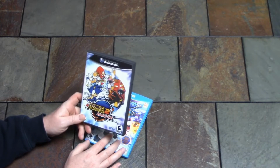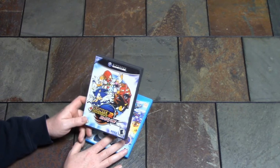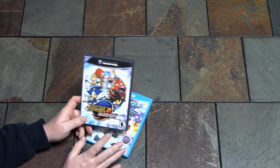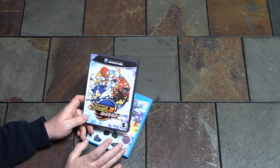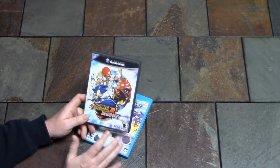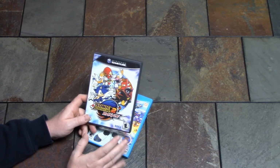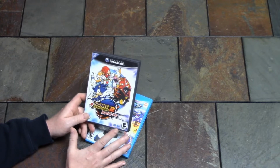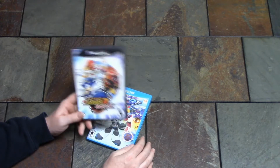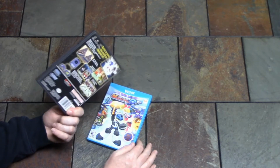I actually used my GC HD, my Mark II, that displays certain GameCube games in 480p through an HDMI cable, and it really made this game look so much better. And man, did this game look great on my monitor and on my TV. I had a lot of fun playing it. I actually have a video playing it, and it was just a blast, honestly. So go check that video out if you haven't seen it.